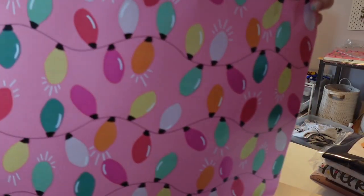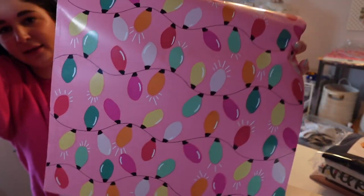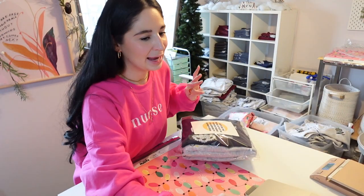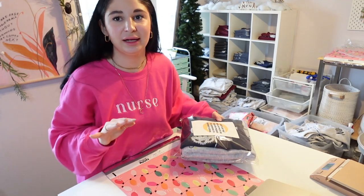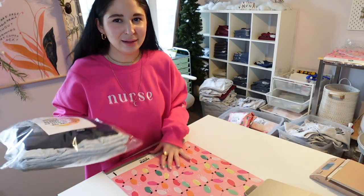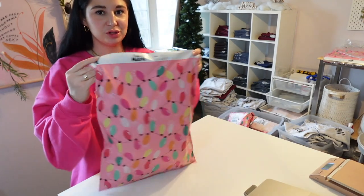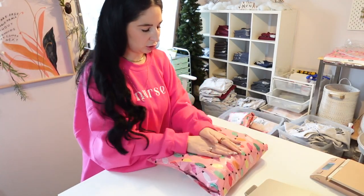Got these very pretty mailers that I'm gonna be sending all of your orders in. I went with the Christmas lights just because I feel like it goes with the vibe of the festive nurse crew neck. So I had to do that. Shipping label.